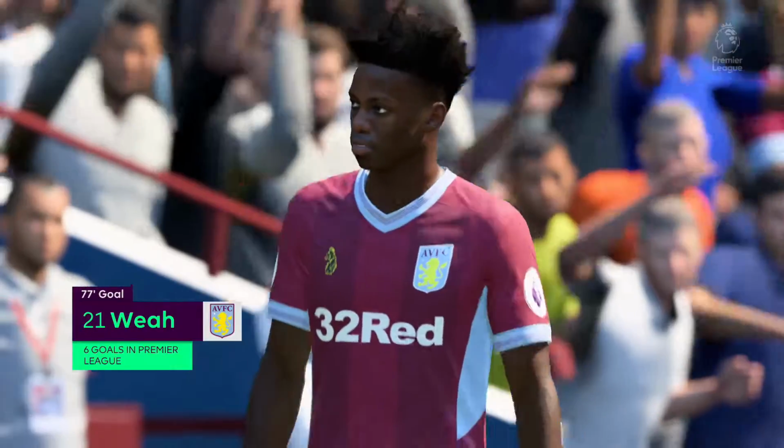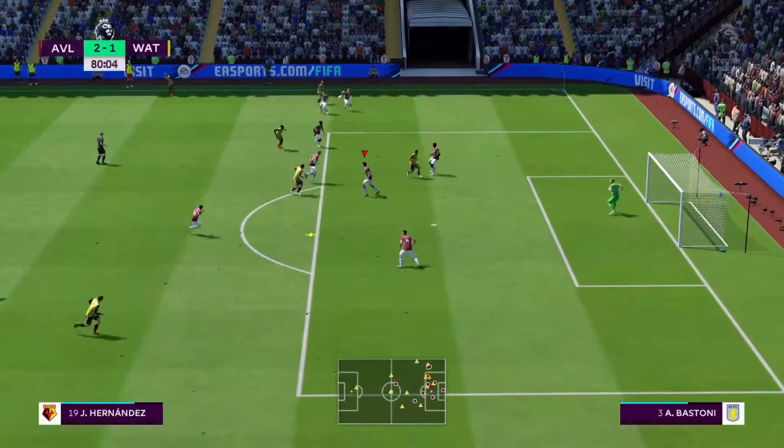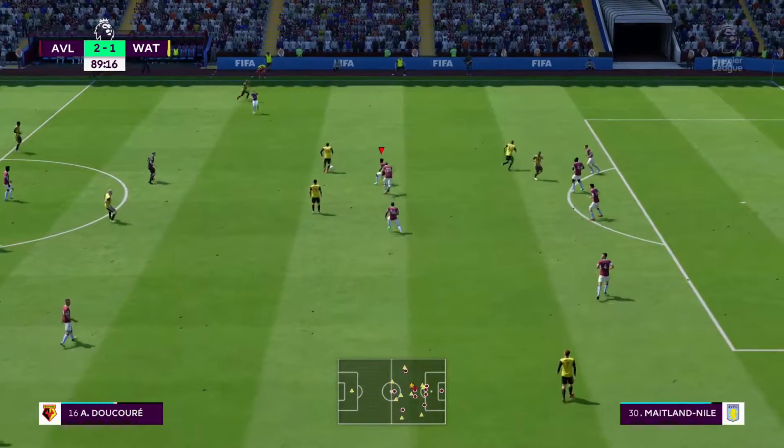Six goals now for Weah in the Premier League. He's really starting to rack them up. I think we might be heading towards top scorer, to be fair, if we keep that up.